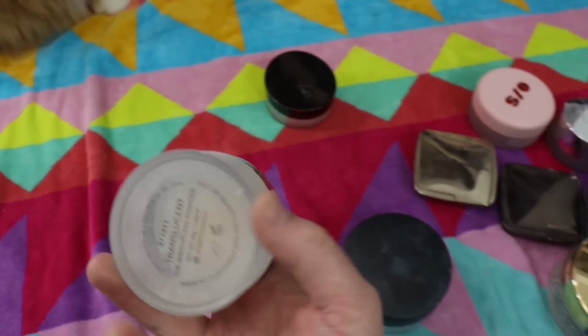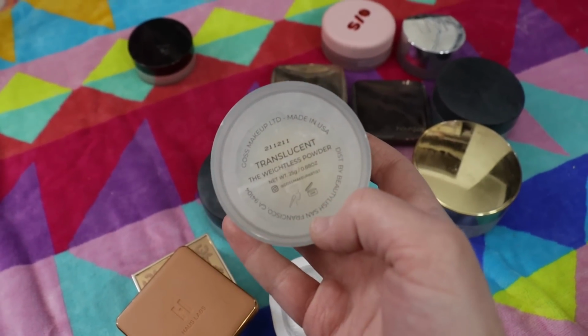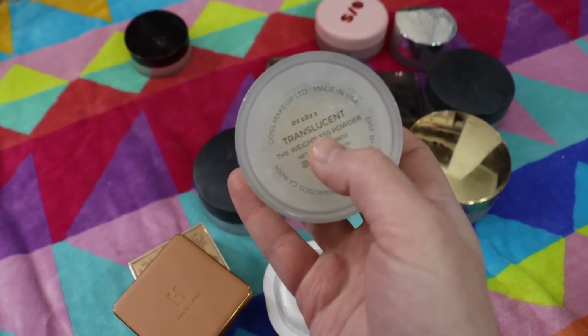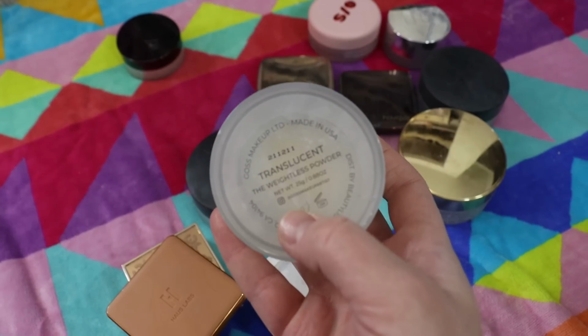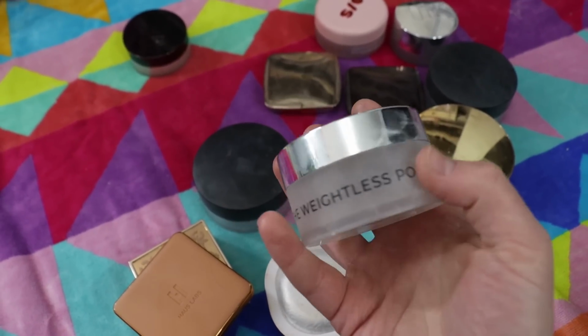What is this guy? Oh, I really like this too. I almost bought another one of these as well. I'm like, no, use up some stuff that you have or try something new. But this is a lovely product too from Wayne Goss. This is the translucent weightless powder. I really enjoyed this guy too.